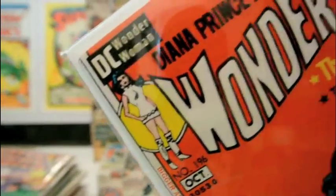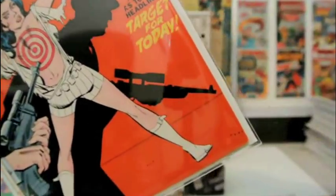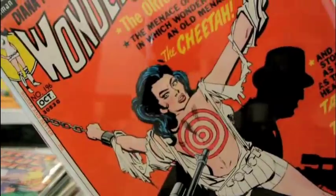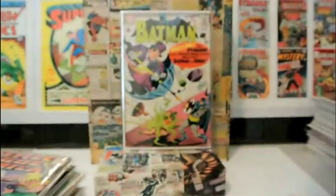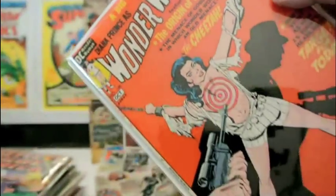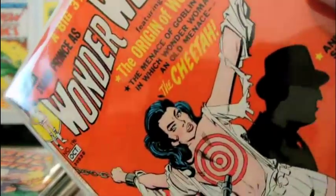Super high-grade book. Really, this book could be a 9.0 or greater, easily. Diana Prince is the Wonder Woman, featuring the origin of the Wonder Woman in this book, and an old menace called the Cheetah. But I just thought that was a great cover.